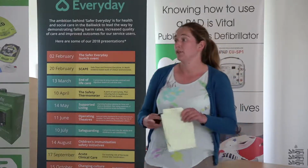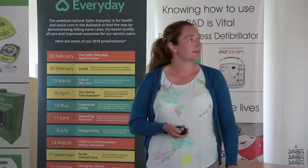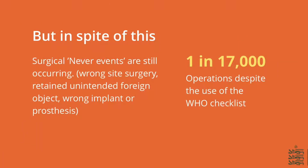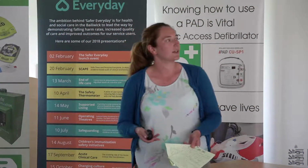So you think that'd be great, we've implemented that, harm should be reduced. But in spite of this, surgical never events are still occurring. So since 2009, there's been a list of never events which happen across healthcare. There are 3 specific ones for surgery. So these are wrong site surgery, i.e. we're meant to be doing a left total knee replacement, we've done a right total knee replacement.